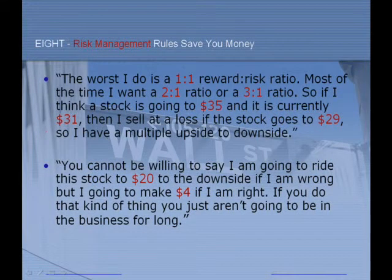Okay, in this, another very important rule. Rule number 8 for the professional and wealthy investor: risk management. These are rules which save you money, and it's very rarely understood by private investors what the actual importance of this is. So let me go into some detail.